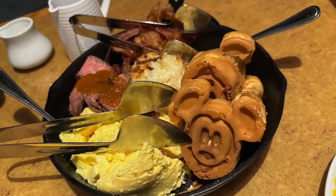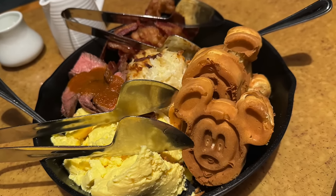It's served family style. They bring you as much as you want, so you can just keep asking for more full skillets, or you can ask for one or two or more components of the skillet. So if you like one or a couple of things, you can just get that brought out separately, which I do like. But inside the skillet was Mickey waffles, scrambled eggs, bacon, a steak that had ranchero sauce, but it was like a skirt steak consistency, but a little bit thicker, and then the cheesy potatoes.